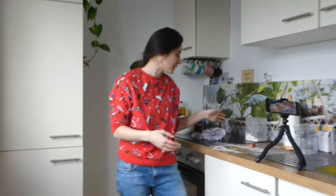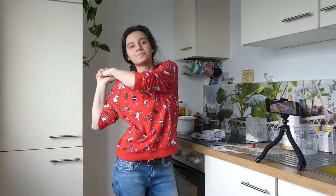It's a little bit messy, as you can see, but it's super easy. It's actually not so much work. And if you're not cursed, it works out pretty well. There's not much you can do wrong. And when you're finished and you take them out, you just pour a little bit of sugar on them, and that's it. And then you let them cool down and enjoy your Christmas day with delicious little Vanillekipferl.